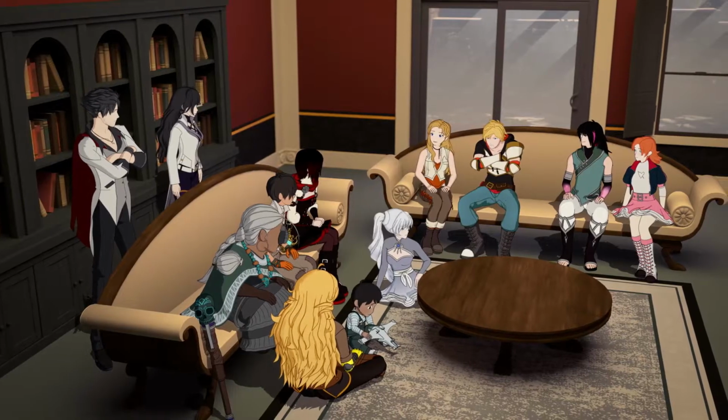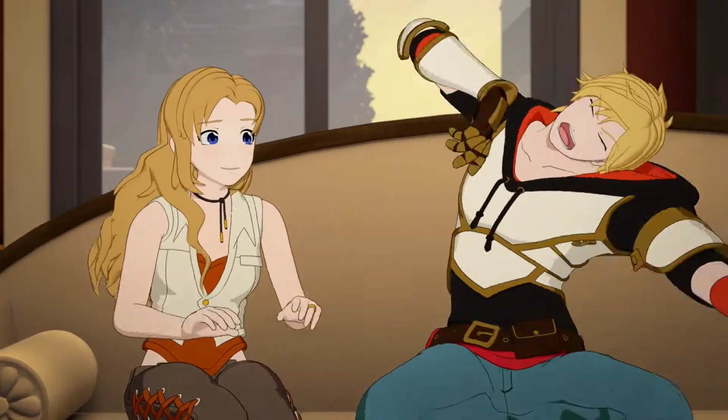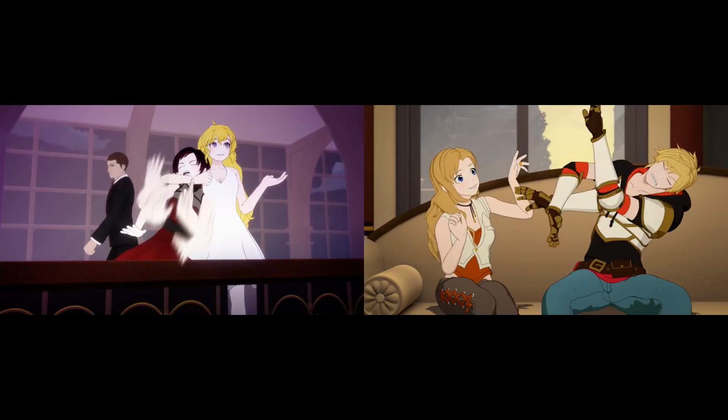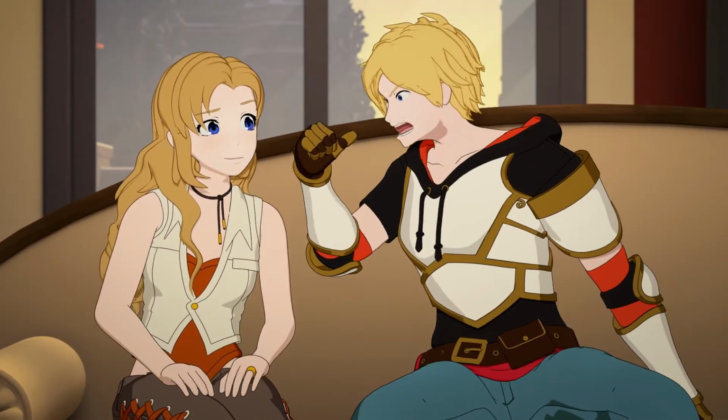One of the pieces of animation that is done better than before is the animation of a character waving their arms around frantically. Both have the character's arms multiplied, but it is executed a lot better here in Volume 6.